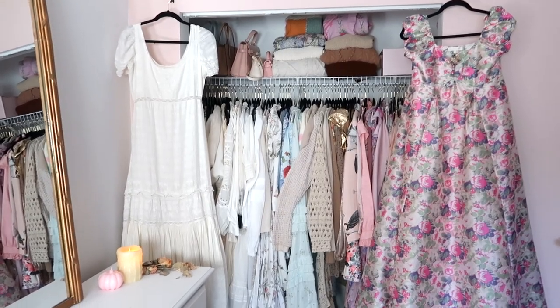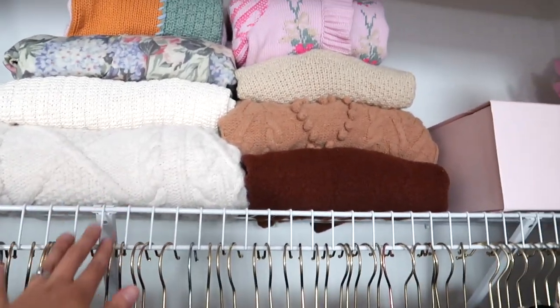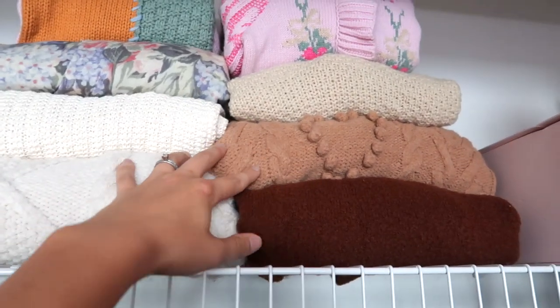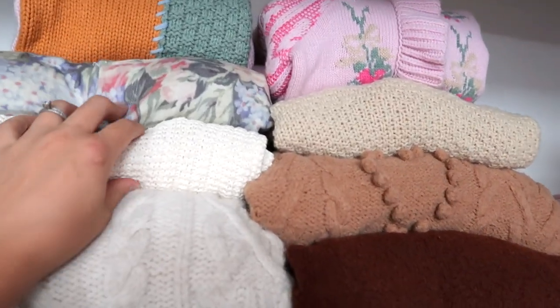My closet looks so much better. I'm really happy with how this has turned out. But I did just finish putting the sweaters back in. I didn't declutter any sweaters just because I know I get the wear from these. And these are the ones that I just don't hang up on hangers because they're really, really heavy knit sweaters. And I just don't want to stretch them on hangers.